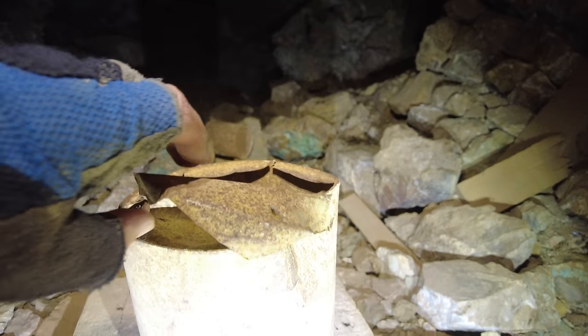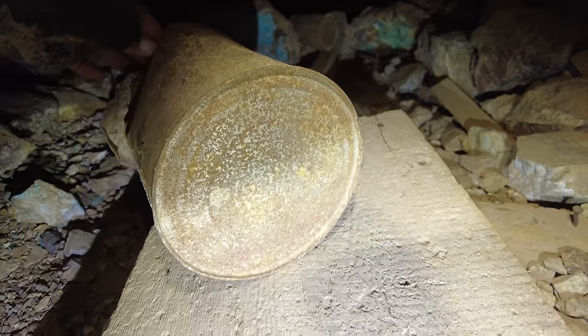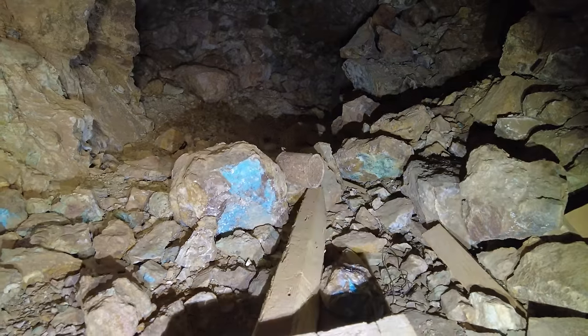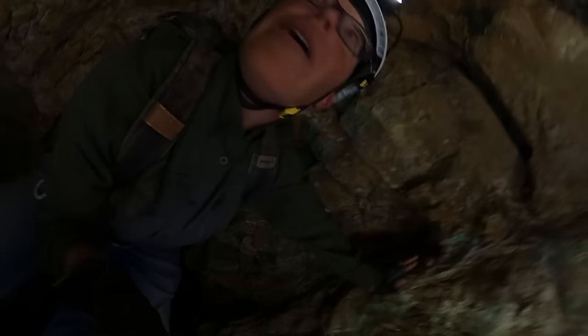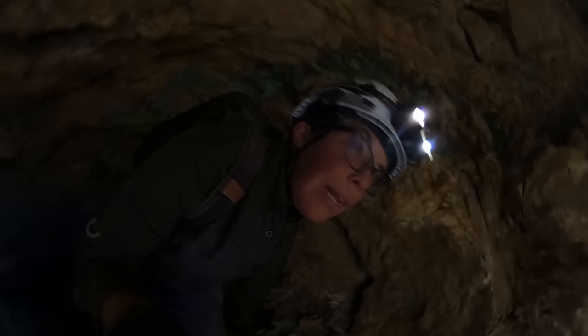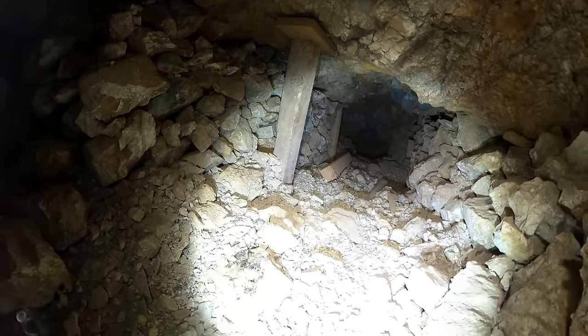Turn down my light for a second. Make any writing on it. No, not really. Paint can, maybe? Then on the bottom. No. Right. Can right there. Alright, up again. Making a bunch of noise. Right, let's see. So, here. Got a little pocket in there. Something up there. And it drops down there.